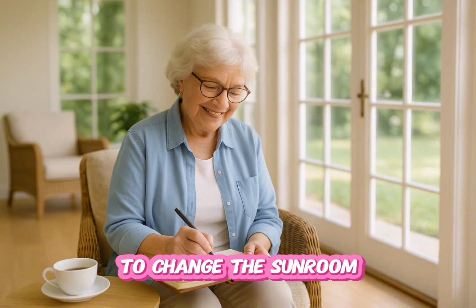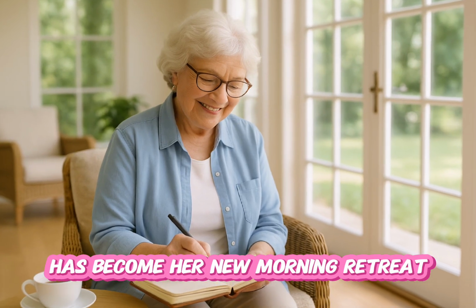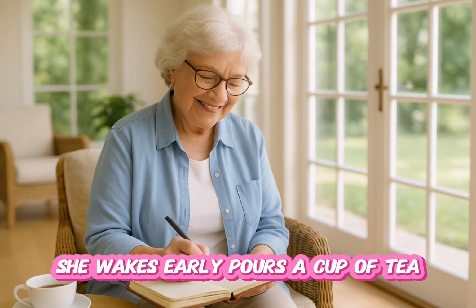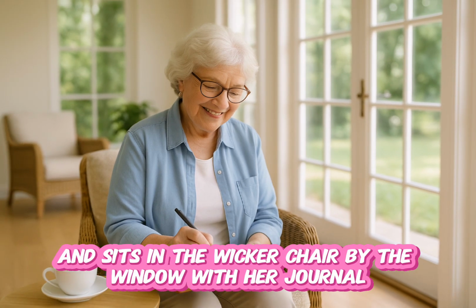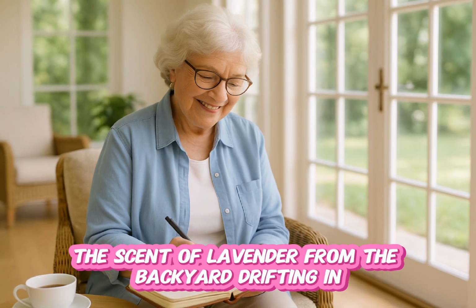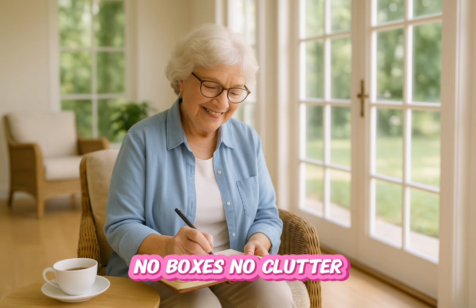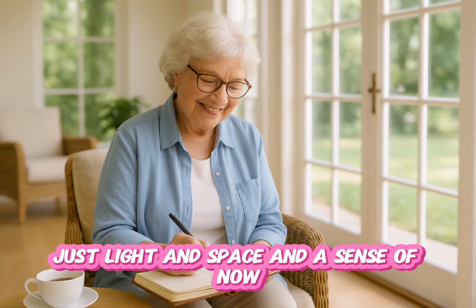The sunroom, once a forgotten storage graveyard, has become her new morning retreat. She wakes early, pours a cup of tea, and sits in the wicker chair by the window with her journal. There's a gentle breeze that drifts through the open screen door, the scent of lavender from the backyard drifting in. No boxes, no clutter, just light and space and a sense of now.